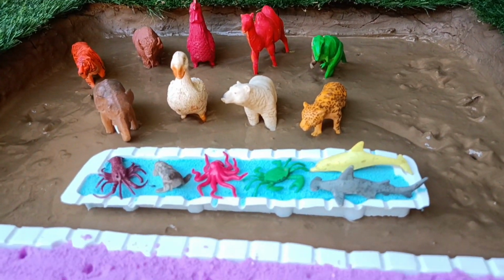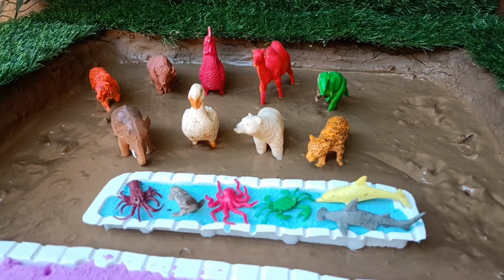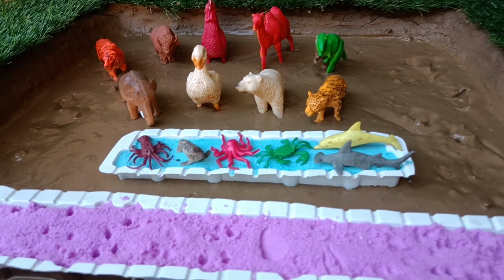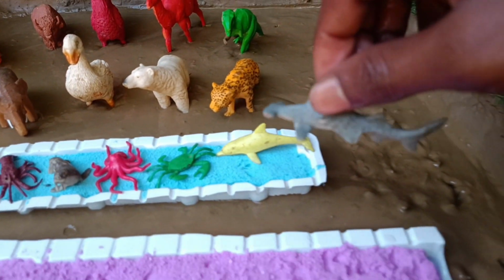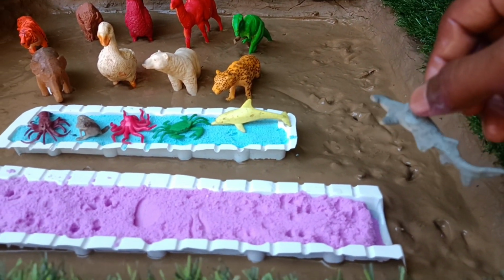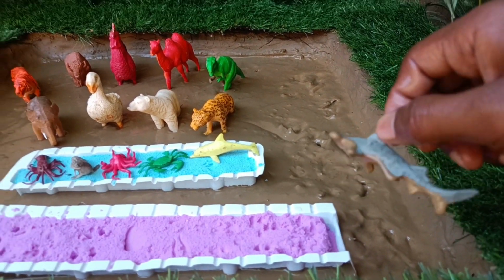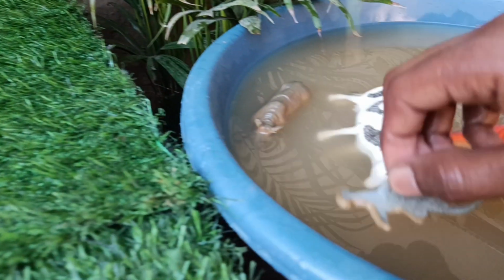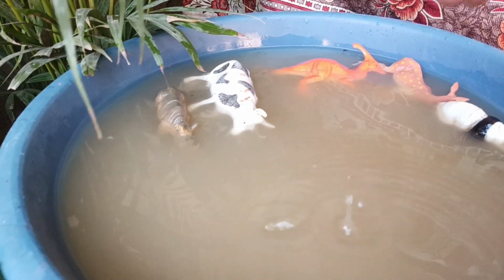Now you will clean the sea animals from this blue sand by making them lie in the mud. First, you have the sea animal, hammerhead shark. Let's clean it. The hammerhead shark has a unique hammer-shaped head that helps it scan the ocean floor for prey like stingrays and small fish.